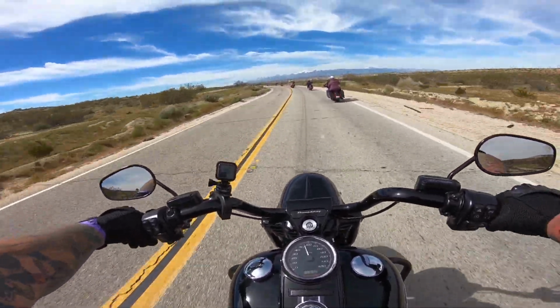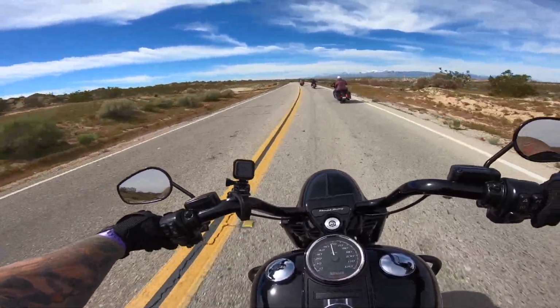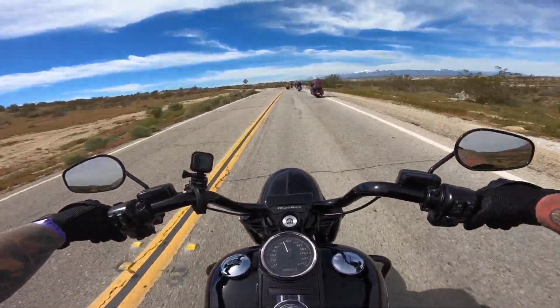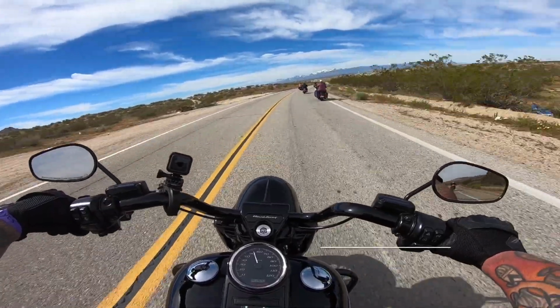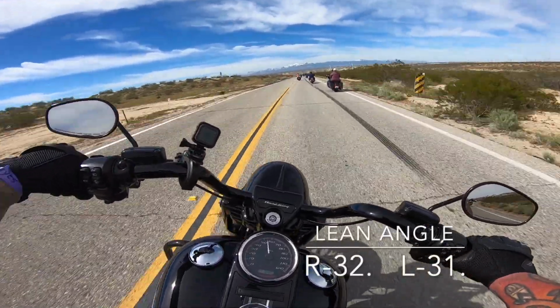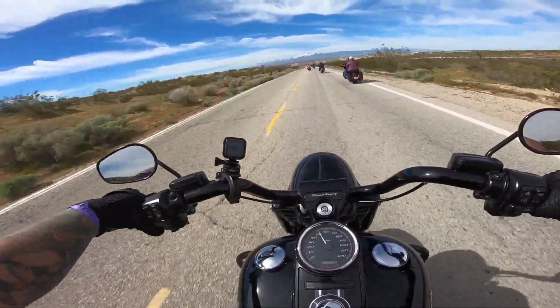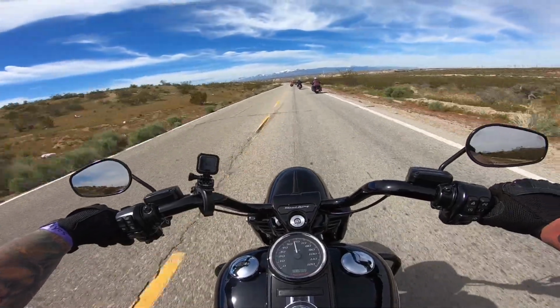But for a no speaker, no fairing bike, which I do tend to like a lot, even though I do want a fairing for some traveling, this bike is super comfortable. It's got a really nice lean. Hopefully the lean angle matches up with what it feels like, because it feels great. Feels like I can come out here and dance on these back roads, through the curves. It felt great on the freeway.